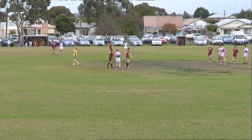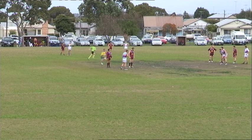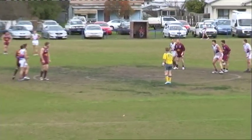Bannockburn 31 up on Anarchy. Inverleigh 8 points up on the Belmont Lions. Wow. And Corio 2 points up on Werribee. Wow. The Devils. Go to Devils.